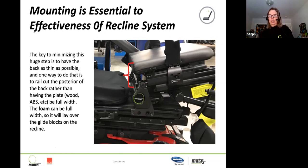This is just another example of a planar back that was added onto a recline system, and this happened to be an example in working with a provider who probably didn't have a lot of experience with planar seating, but hadn't thought about recessing in between the back canes or ordering the back with rail cuts so it would allow you to recess.